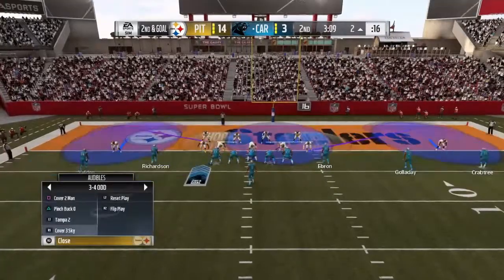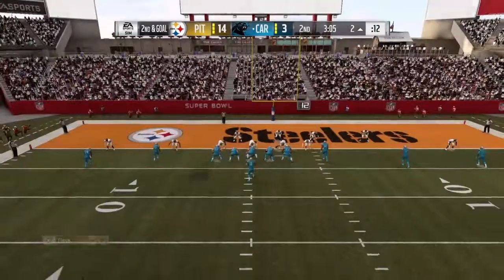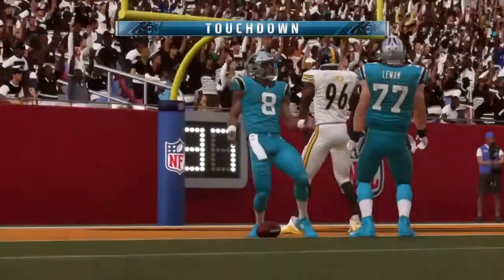Stay down near the end zone and get in. Give me my best power running play with my best back right now. To throw is Jackson. And he will score. Touchdown, Panthers.